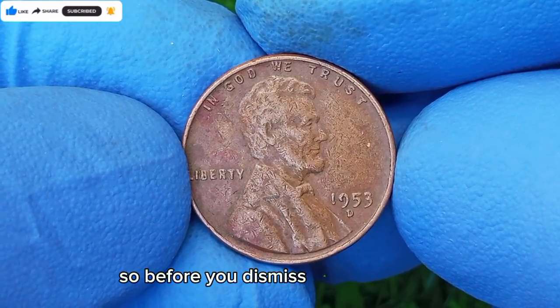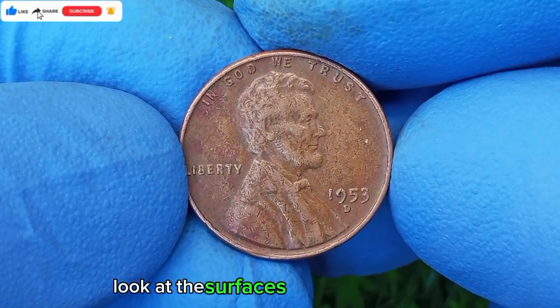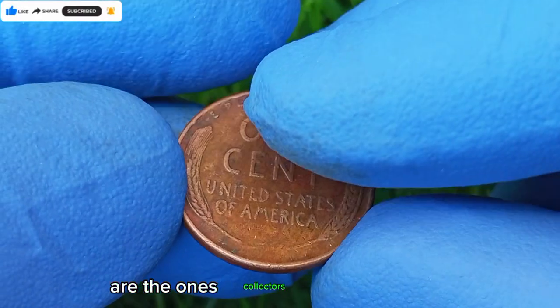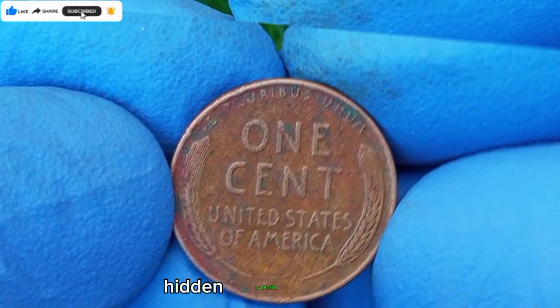So before you dismiss old pennies as worthless, slow down, check the details, look at the surfaces, respect the history. Because sometimes the coins people overlook today are the ones collectors chase tomorrow, and the 1953 D-Wheat penny is a perfect example of that hidden potential.